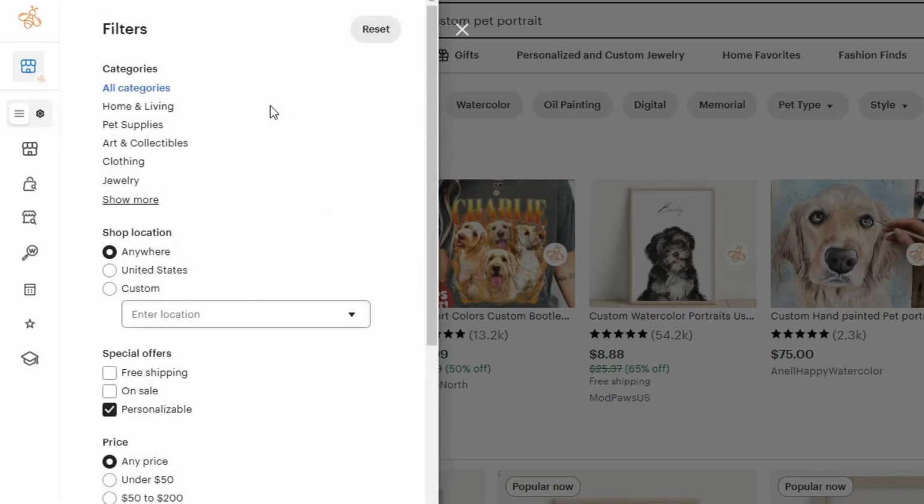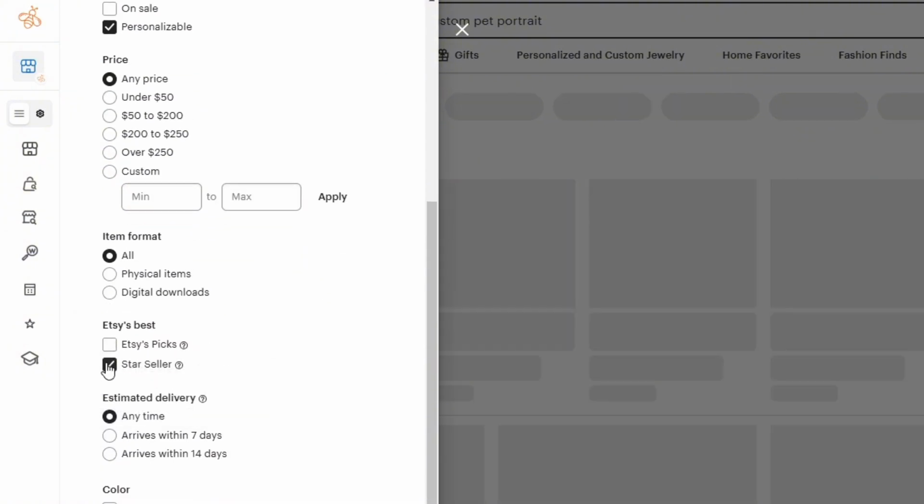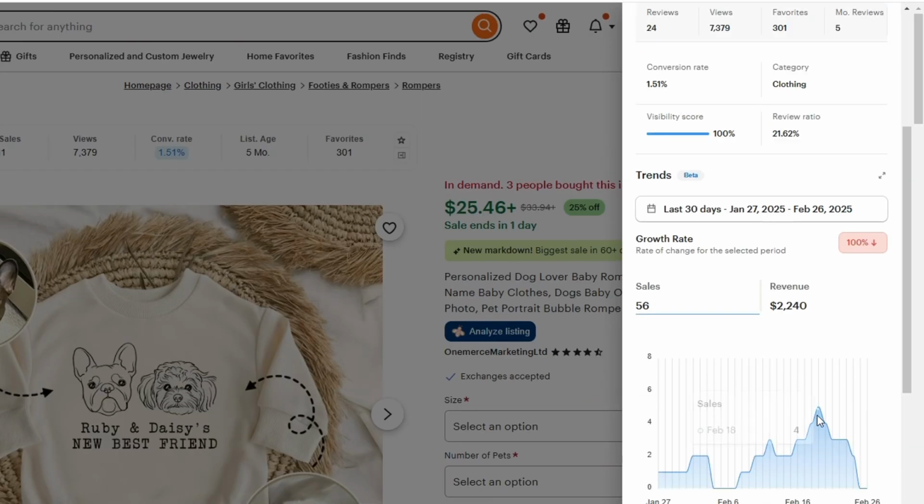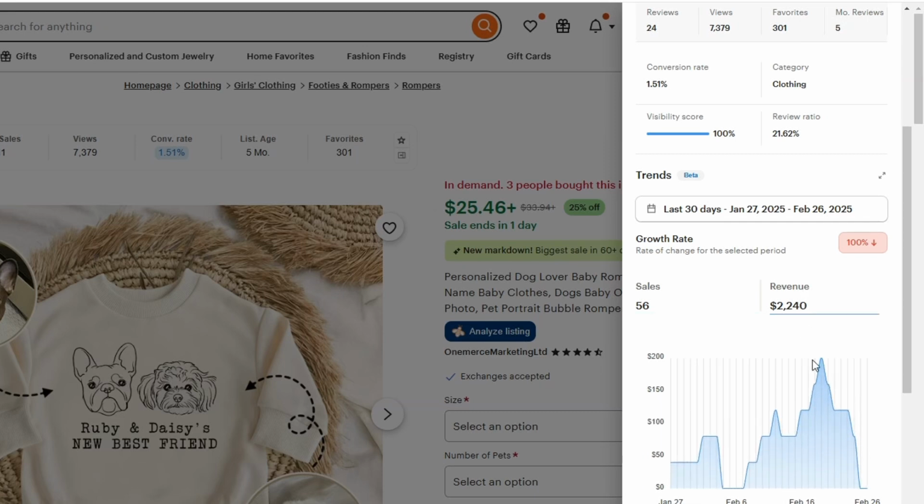I want you to sort by the best sellers to see what products are making the most money. Then I want you to look at monthly revenue estimates and figure out if people are actually buying this right now, and again, could you possibly fill a gap in that market today?